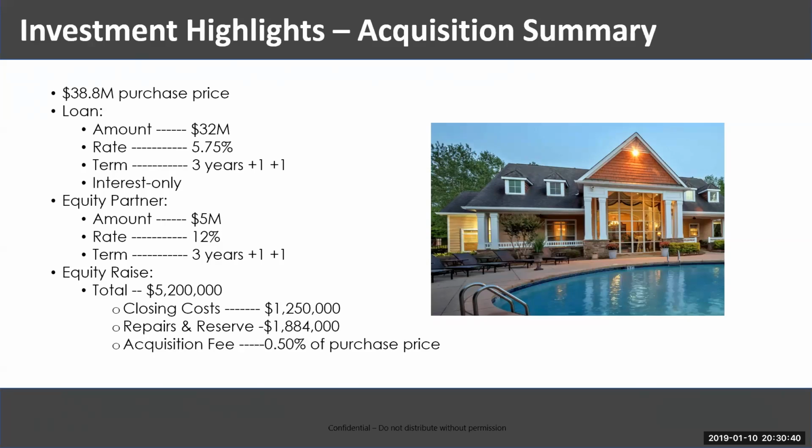We're also working with an equity partner. We will bring in the amount of $5 million at a rate of 12%. We model that as a second mortgage on the property. Terms are similar in terms of time frame. The equity raise is 5.2. Closing cost 1.25. Repairs and reserves that were discussed previously at about 1.9. And we have an acquisition fee of 0.5%. Patrick, you want to add anything?